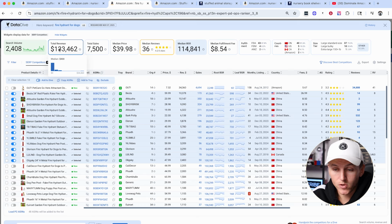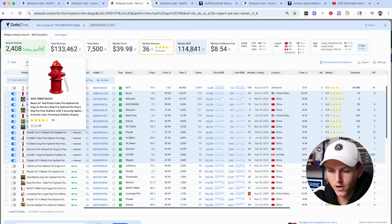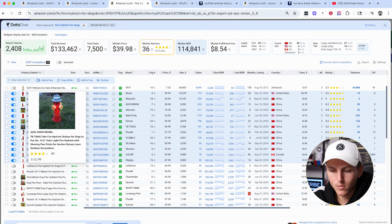And then the total revenue or the search volume is going to give you a good indicator on whether it has demand. So yes, I'm first looking at that before I go any further. So it is important to know that, but again, that's just one layer of the onion that you need to peel back.